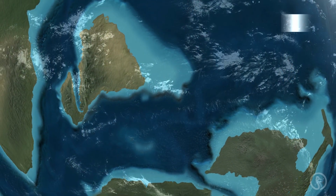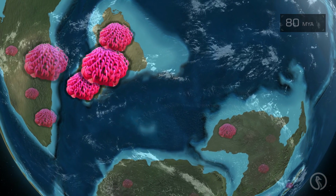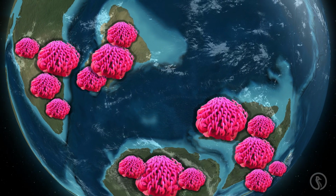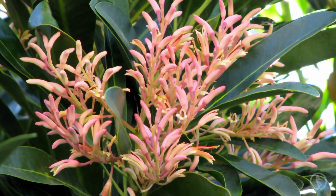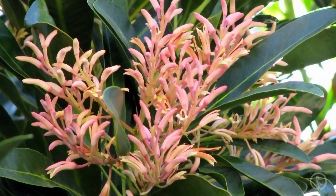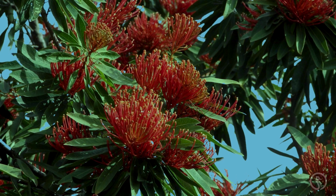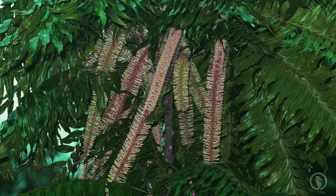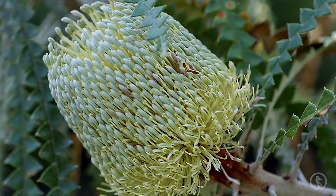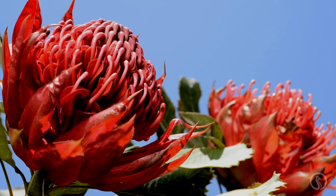At about 80 million years ago, the important Proteaceae plant family is well established across the Gondwanan continents and starts to diversify. The wet tropics are home to some of these ancient rainforest trees, including the rose silky oak, tree waratah and Mueller's silky oak. Other species still thrive across Australia today: the iconic Banksia, Grevillea and Waratah.